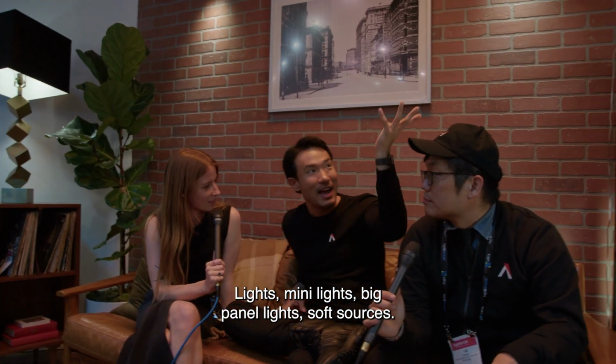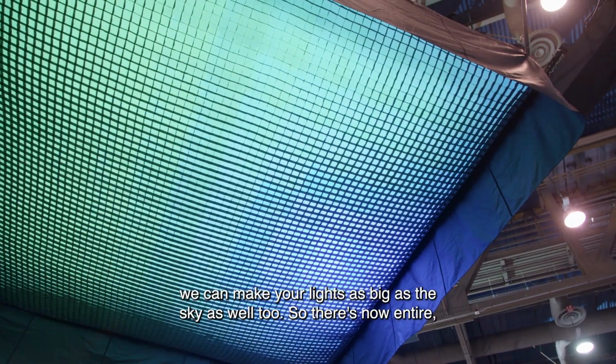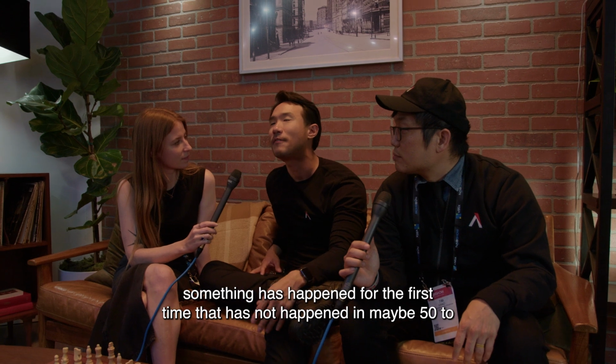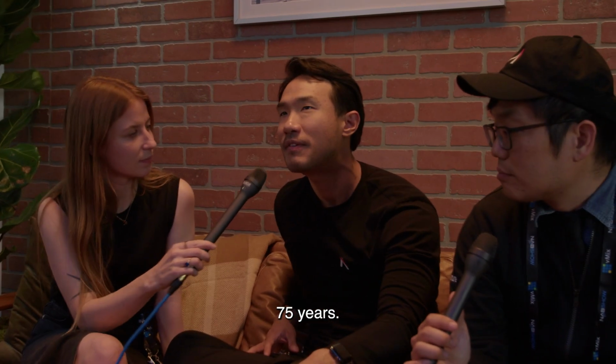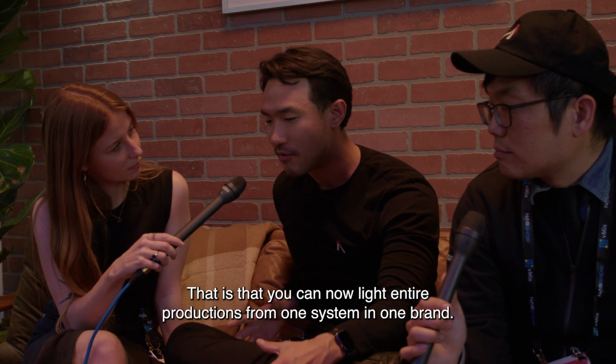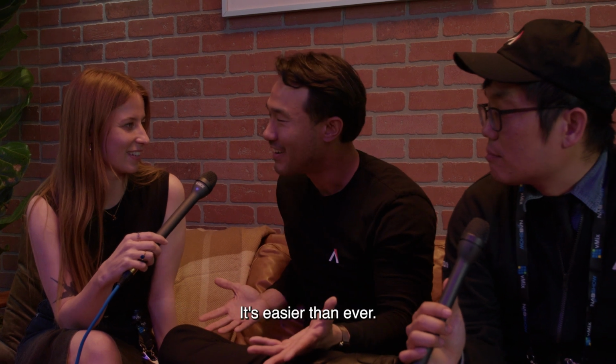Practical lights, mini lights, big panel lights, soft sources. If you want to recreate sky, we can make your lights as big as the sky as well. Something has happened for the first time in maybe 50 to 75 years, and that is that you can now light entire productions from one system and one brand. It's pretty cool. That wasn't possible for the longest time, and now all the tools are there. And it's easier than ever.